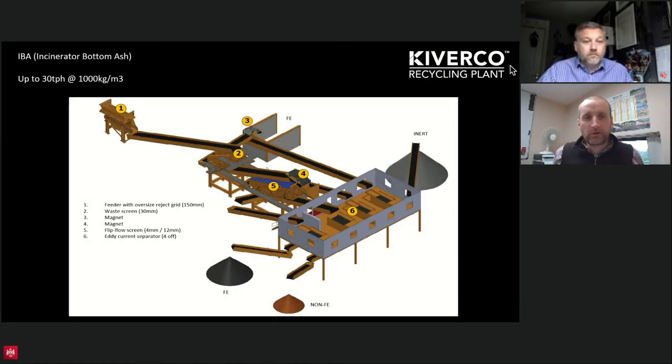This is another example of a design for the treatment of incinerator bottom ash. It's usually very rich in metals, ferrous and non-ferrous metals. So the focus there is purely on screening, magnets for separating ferrous metals, and eddy current separators for extracting all the non-ferrous metals from it.